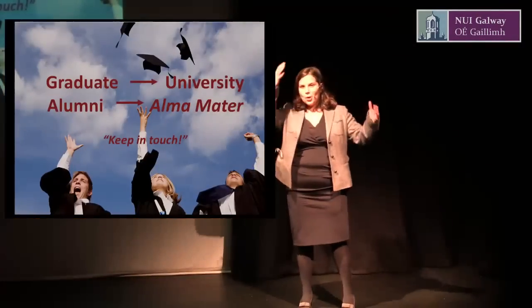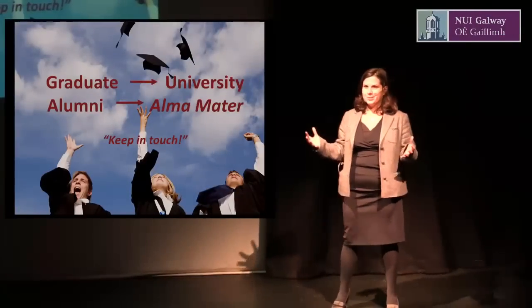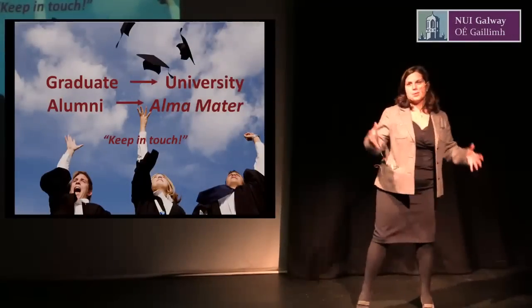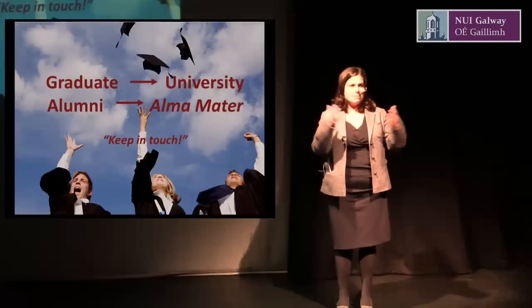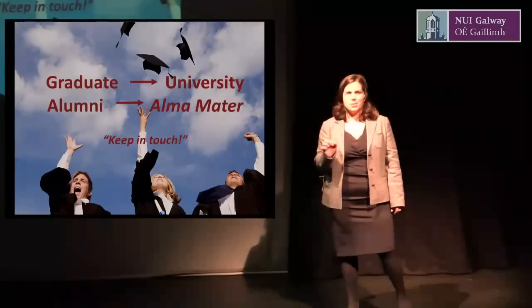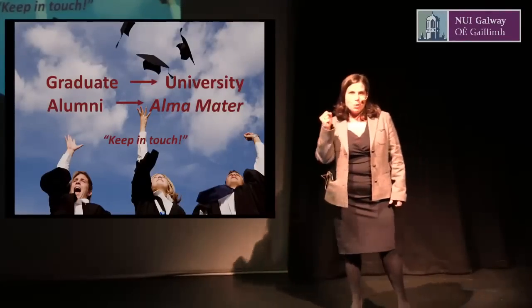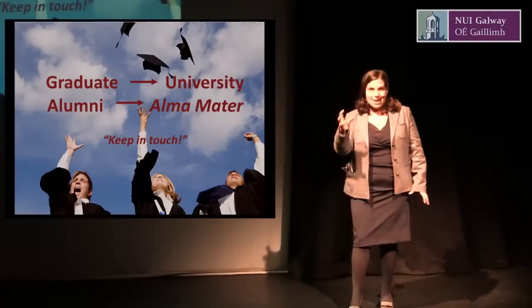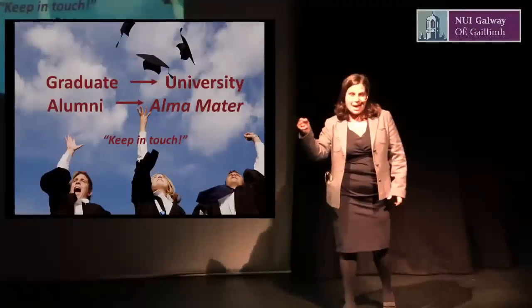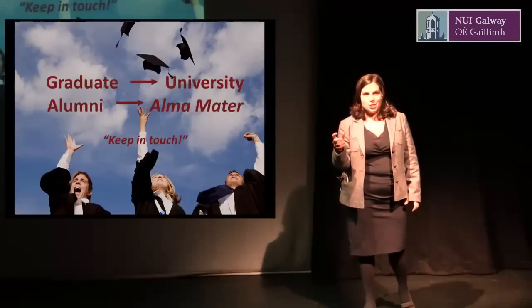Graduation day, donning the cap and gown, the elation of this momentous occasion, and then the president steps up to the podium and says, keep in touch. Well, this sentiment is probably the furthest thing from your mind. You're probably just imagining yourself grabbing your parchment in hand and escaping from campus with this bright new future ahead. Keep in touch.